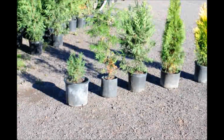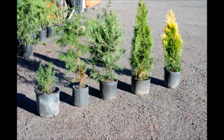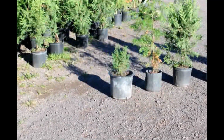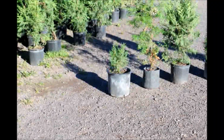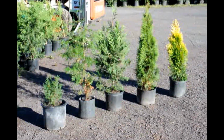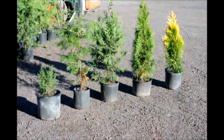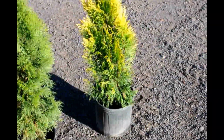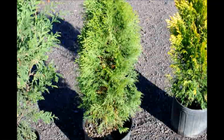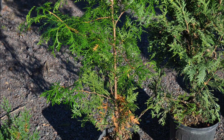And the white cedar is a wetland plant. It can take a little more water than these other arborvitaes. And next to it, on the far left, the smaller plant, well, that's an eastern red cedar. All these plants are available here at Highland Hill Farm in small sizes such as these, and also larger out in the field. This is Forever Goldie, Emerald Green Arborvitae, Green Giant, Northern White Cedar.